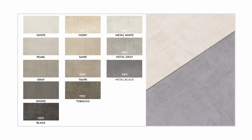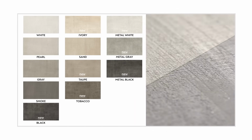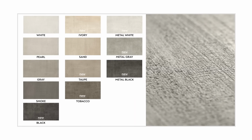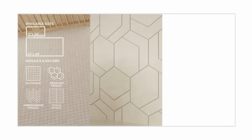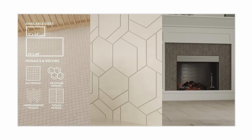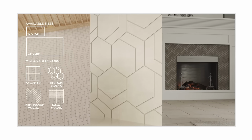Fray now delivers the widest color palette in our product offering, including an extended range of neutral tones. This collection now offers all the most sought-after sizes, as well as inspiring new decors with fresh mosaic patterns.